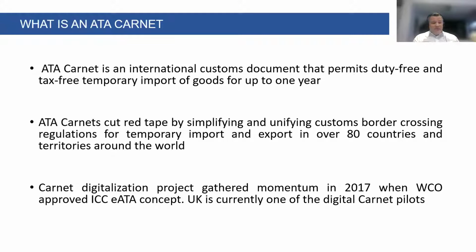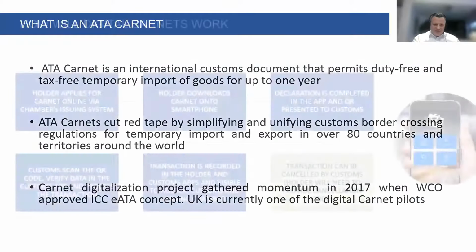of you taking part in this webinar to get involved with digital Carnets and test them, trial them, use them in countries that also are piloting digital Carnets, to make sure that you know the infrastructure, you know how it works, and to actually allow us to improve the processes even further.